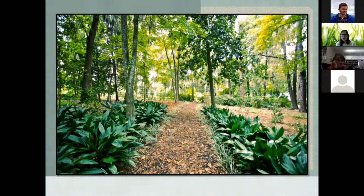Let's see, this is the more wooded side of the garden. So there's some mulch paths there. There's a lot of benches throughout the garden to sit. People just come and they have their lunch. They take walking meetings. They just come to kind of get away.